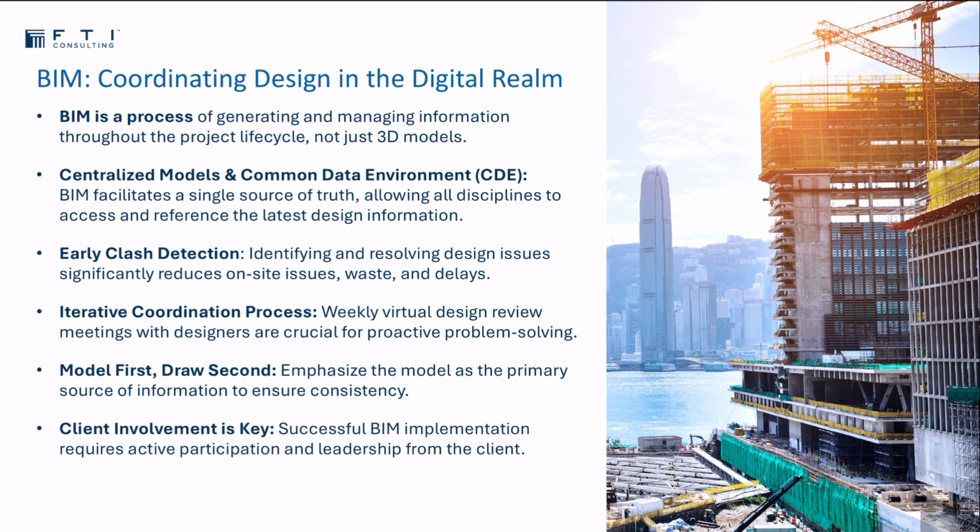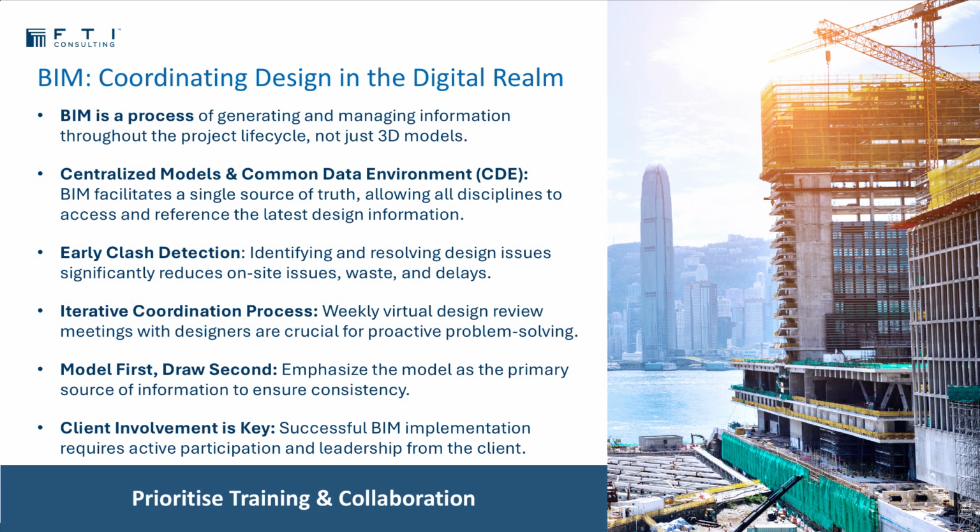Clients should be involved in the process. Many times clients specify they want BIM or reality capture, then pass that requirement down to designers or contractors without ever asking about it again. If you want a successful data center project as a developer, you should participate in the process by reviewing models and attending meetings.